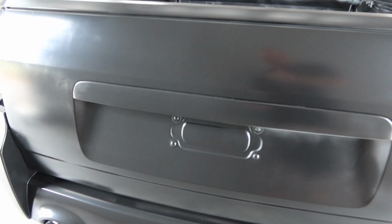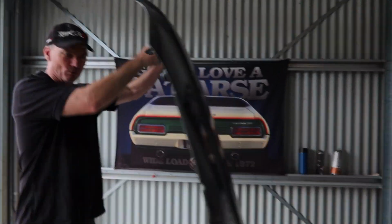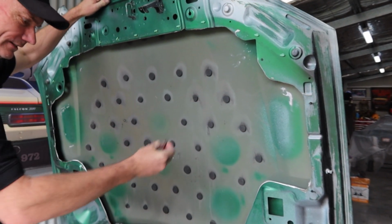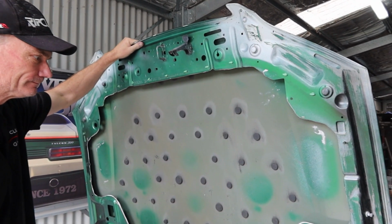And she's looking good. And you got yourself a spare bonnet there, Frankie. We do. This is the hail damage bonnet. If you ever wanted to know what was underneath that strengthening panel, these blobs of things. So obviously we won't use this bonnet for a road car. Definitely not. A bit of weight saving there, Frankie.